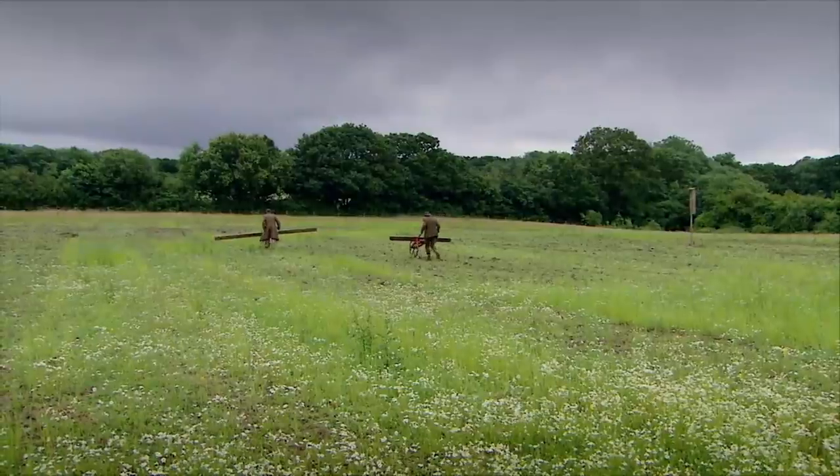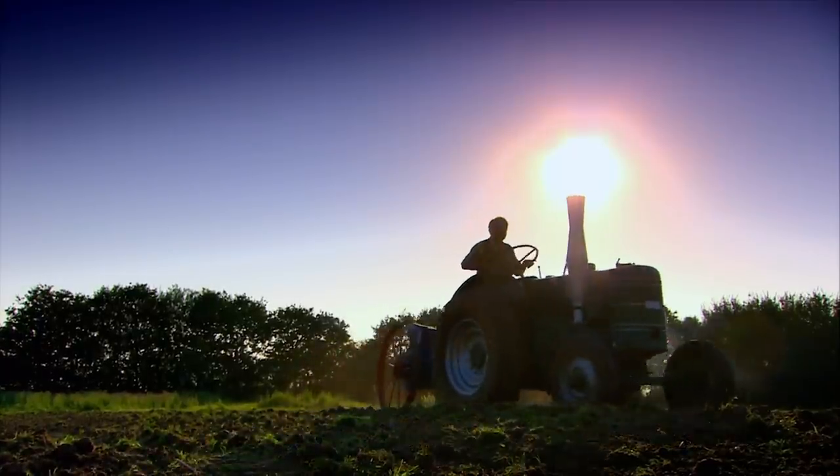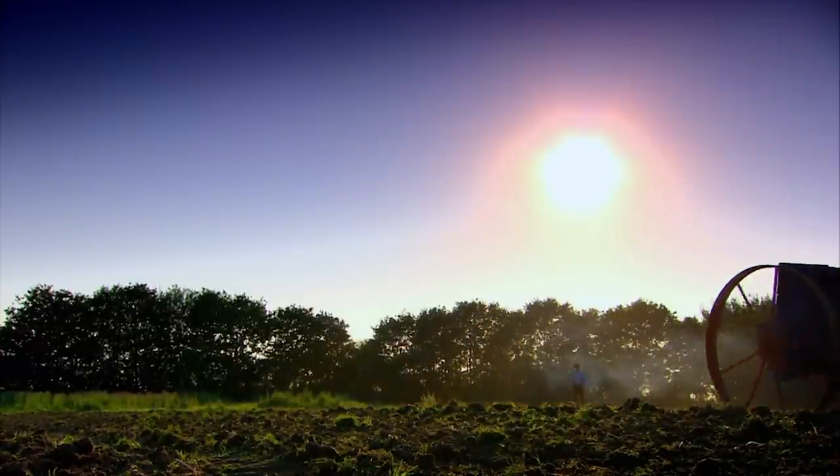These are all implements that actually do allow you to grow crops in areas that you probably wouldn't normally have grown crops. It's almost as if you become absolute master over that landscape, and that's frightening.